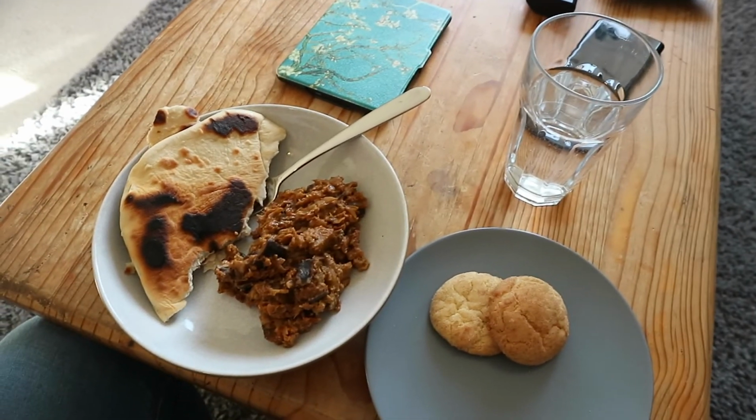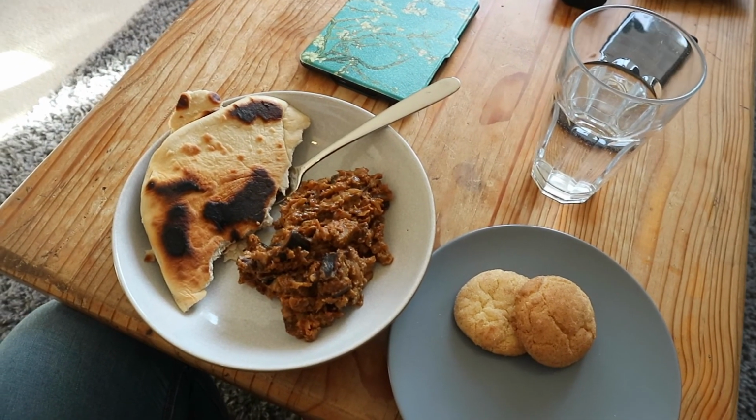And then, oh, the lighting in here is awful. Then I will be getting on with some blog admin in the afternoon, so that's going to be really exciting stuff. So just quickly before I start eating, here is my lunch.